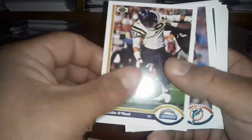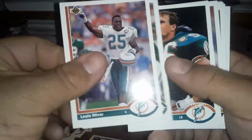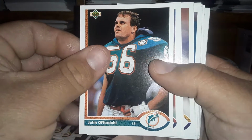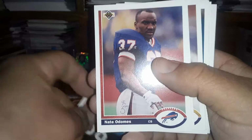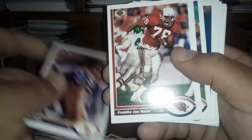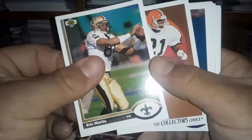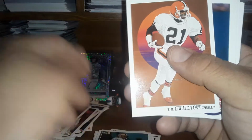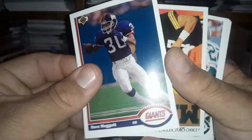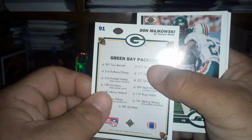Alan Pinkett, Leslie O'Neal, Lewis Oliver, Leslie O'Neal, Lewis Oliver, Ken O'Brien, John Offerdahl, Nate Odomes, Alan Nega, Freddie Joe Nunn, Eric Martin. There's an Eric Metcalf, Collector's Choice. Like him. Dave Meggett. There's a Dan Marino.